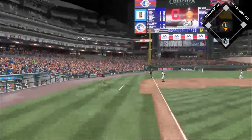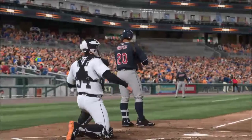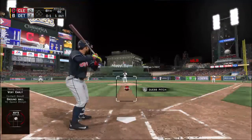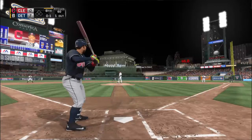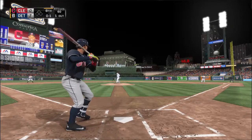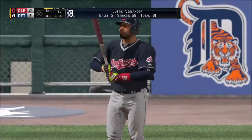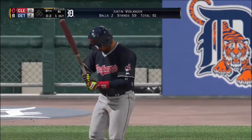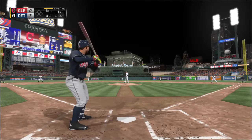Out in front of it, strike 1. Into the windup, here comes the 0-1. And he pumps the fastball by him at 94. It's 0-2. Yeah, he was trying to do something dramatic right there, but when you think about it, at this point in the ball game, all you need is base runners.